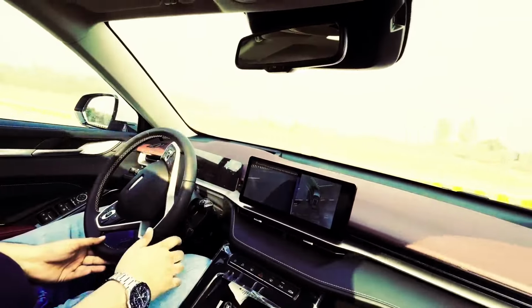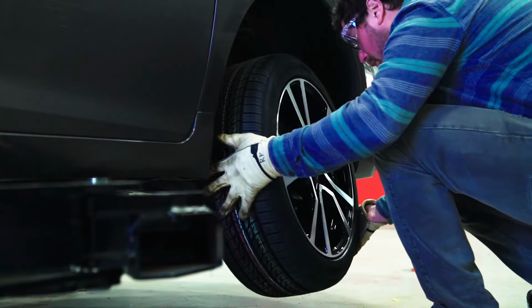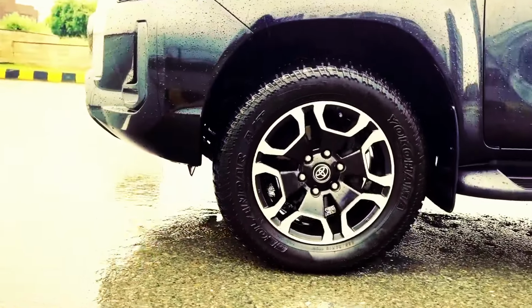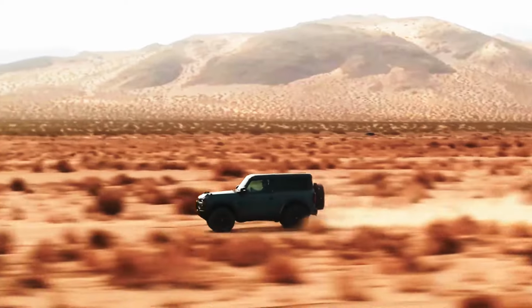Now, here's where things get a little tricky. To accommodate low-profile tires, vehicles often need larger wheels. And guess what? Those larger wheels are usually heavier. The added weight means the engine needs to work harder to rotate the wheels, which can actually negatively impact fuel efficiency. Plus, larger wheels can mess with your vehicle's aerodynamics and handling, further affecting overall efficiency.